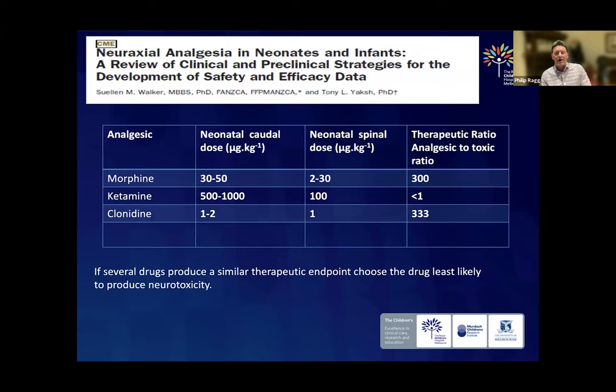Sue Ellen Walker, who was a member of our department before she went to Great Ormond Street, published a lovely paper on the preclinical strategies for the development of safety and efficacy. She plotted a therapeutic ratio of analgesia to toxicity. And interestingly, with morphine, that ratio is quite high. With clonidine, it's actually quite high as well. Ketamine, borderline, and a lot of other drugs, you know, clearly will be looked at. But her conclusion was, if several drugs produce a similar therapeutic endpoint, choose the drug that's least likely to cause neurotoxicity. And I think that's good advice.